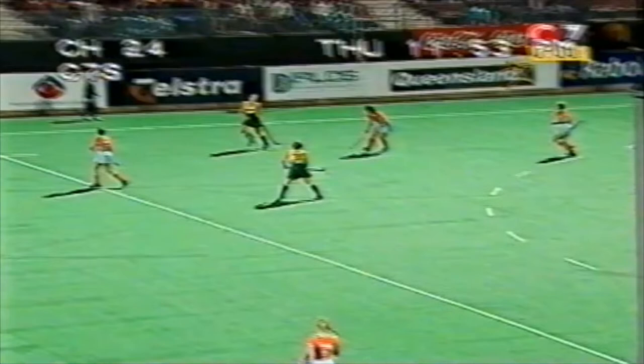Who runs into the circle. She has the Australian defenders under pressure. She was unlucky there, perhaps obstructed by Karen Smith. Could have almost got the obstruction. I think the ball was a little bit too far away from it, so the umpires allowed that to play on. It's Farrell from New Zealand.